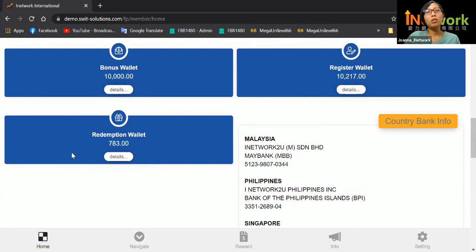And when you do an upgrade, that upgrade amount will be debited into your redemption wallet as well for you to redeem products. Also, when you register a new member, the new member's account will have an X amount of points in this redemption wallet for them to do redemption.